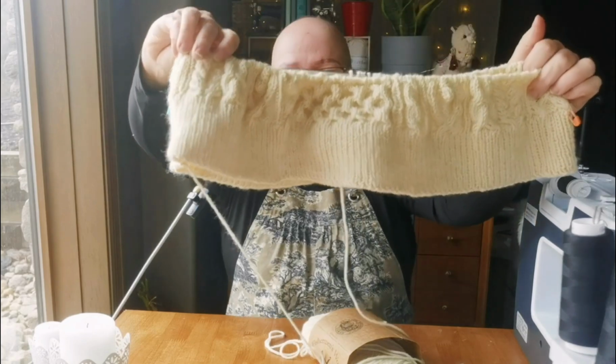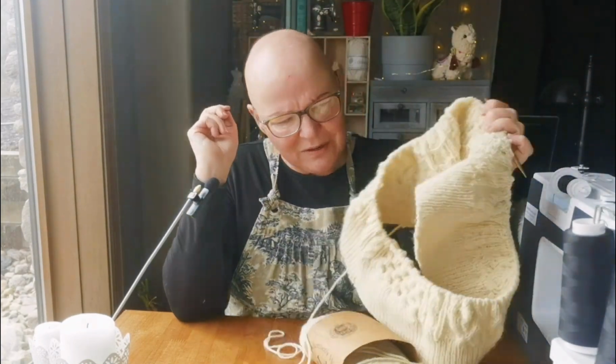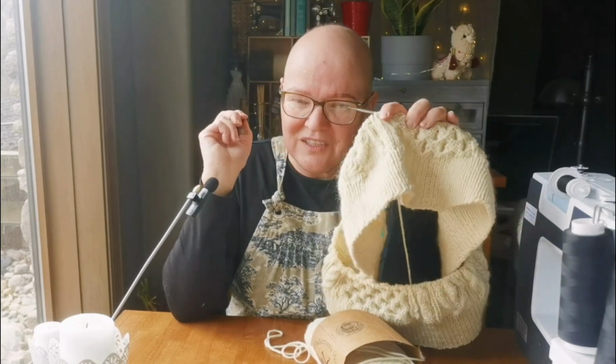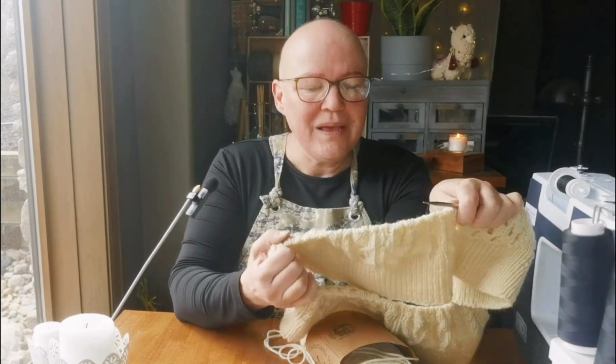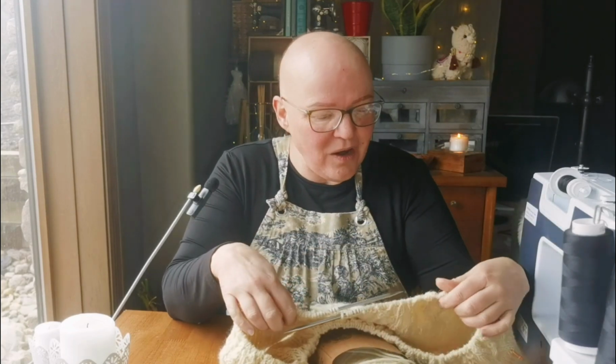So this is how far I've gone. I'm knitting it in the round, so I think I've got about, I think it's 320 stitches on there. So it takes time, but because this pattern is in my head now, I can just go ahead. I can just go for it and knit it, and I'm actually having a lot of fun.